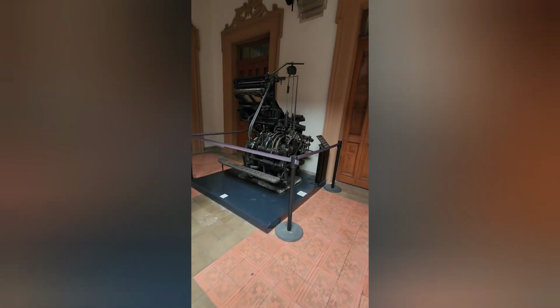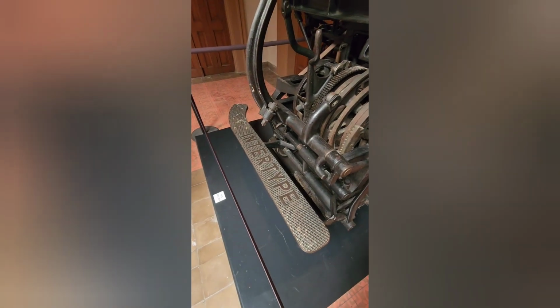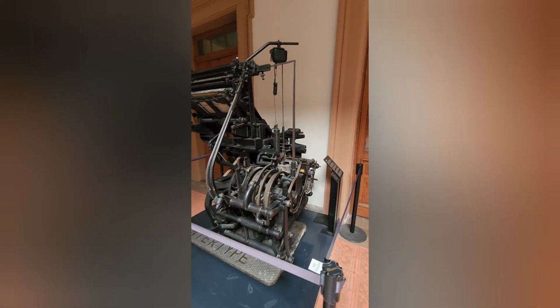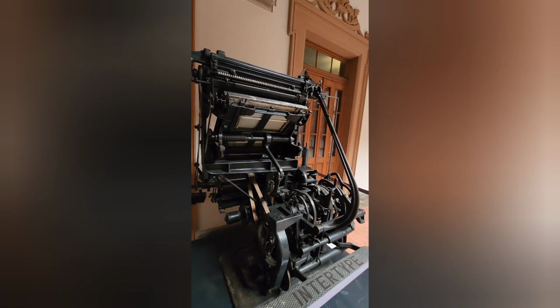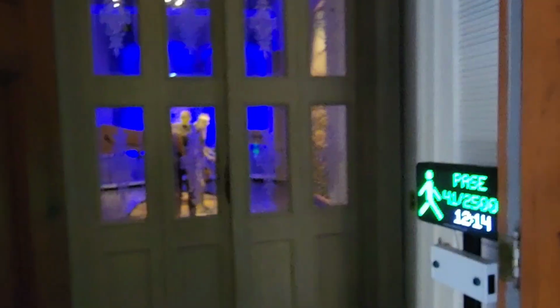And is this another similar? It's an Intertype. Yeah. This is the Intertype. This is the back end of the mechanical apparatus that would allow you. This is the original typing machine, guys. This is what typing was all about, but you were typing into industrial applications. So here we are. This is the entrance of the Museum of the Palace.